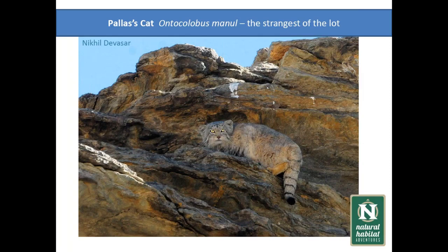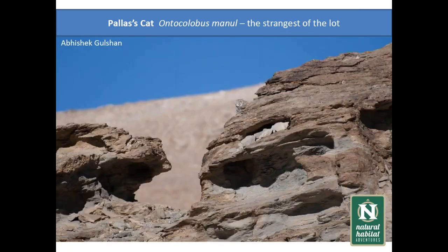So they seek refuge in these rocky escarpments around the marshes, and then go into the marshes to hunt for rodents and small birds. And you can see how beautifully this cat can camouflage when it's sitting in the rocky area. This picture was taken by me and a friend of mine, and we saw this cat just sitting out there amongst the rocks.